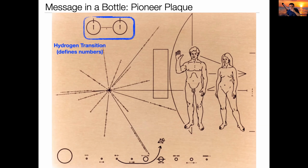Okay, so what's on the plaque? So this is the key right here. This is a representation of molecular hydrogen, H2. Okay, molecular hydrogen is the most common substance in the galaxy.